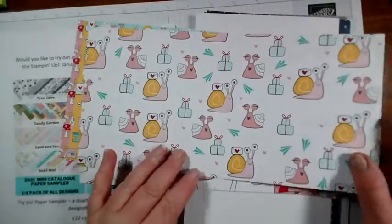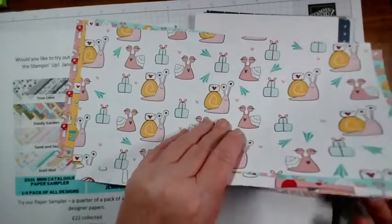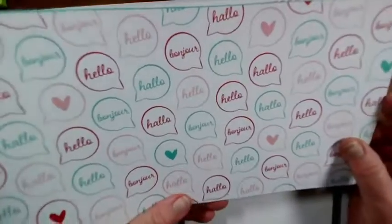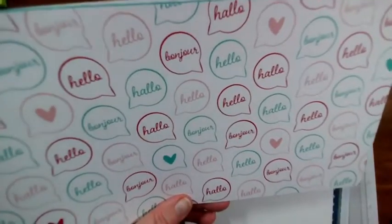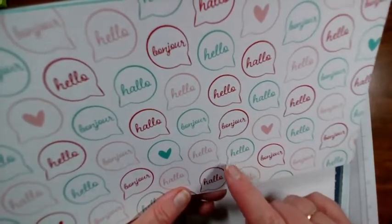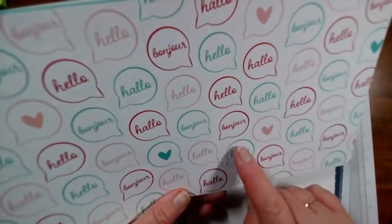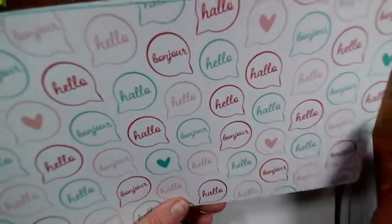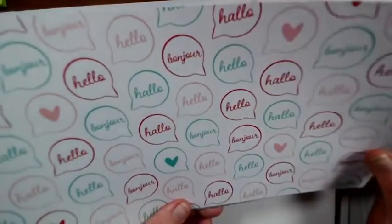So that's one side, and on the reverse of that we've got hello, allo and bonjour, and this matches, actually I'm not sure it matches exactly the speech bubble on the set. There is one, but not sure it's exactly the same.